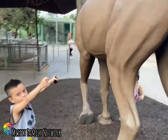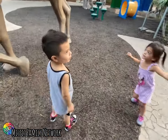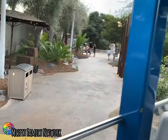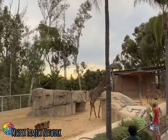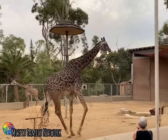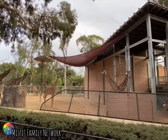What's that, big guy? Camel? You gonna ride it? Yeah, I want to watch you. How's it out there? Giraffes. And also the koalas. Baby giraffes right here on the left. Thank you. Baby giraffe. Zebra.